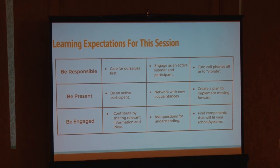Networking is so important at these events, and that's how I really gained the most out of my experiences coming to Implementers Forum so many years now. And just being engaged, so contribute by sharing relevant information, ideas, ask questions, and most importantly, find components that will fit your schools and your systems. So today, you might be looking at this and thinking, that's not going to work for me. This is a template for you to go back to your teams and fill in the gaps, make it more individualized for you and your systems that you're presenting.